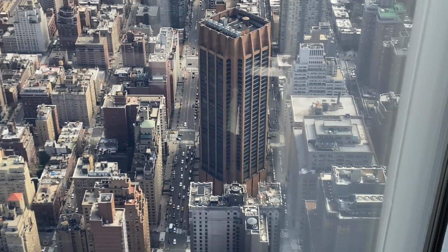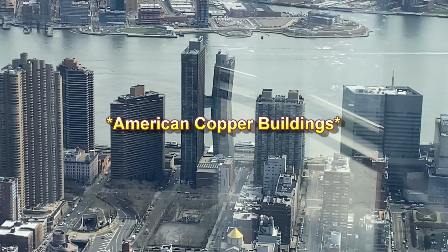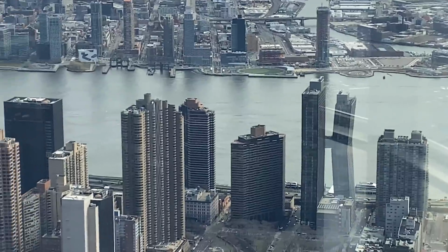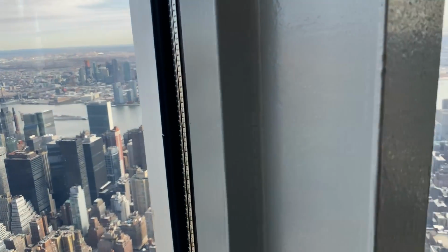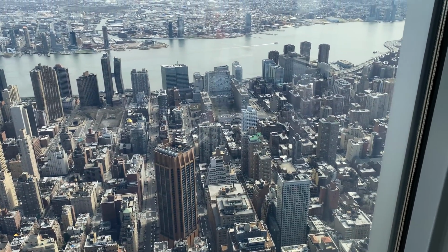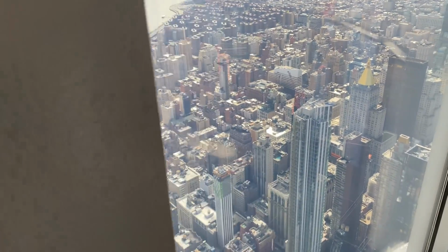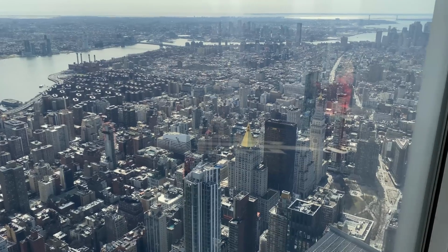Here's the continuation of 34th Street all the way to the East River there. This building I always find very unique. I don't know the name of this bendy building though, but I find it very interesting. There I see Hunters Point South and Long Island City. And over there is the FDR Four Freedoms Park and Roosevelt Island. Here's Midtown East over here. And now we're back over to the other side where I started.